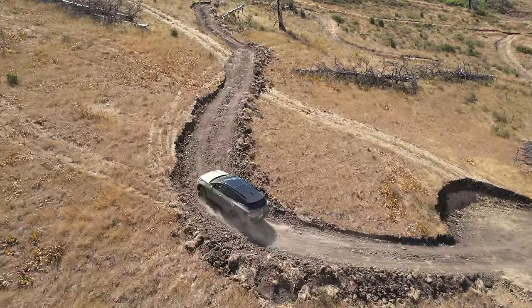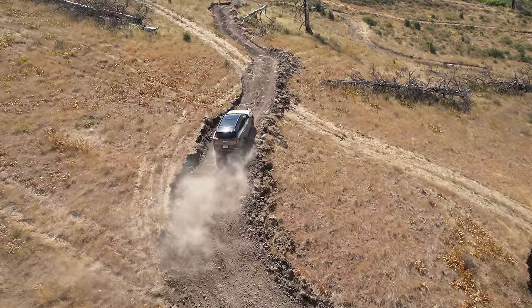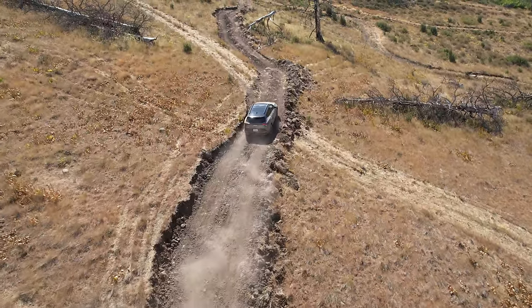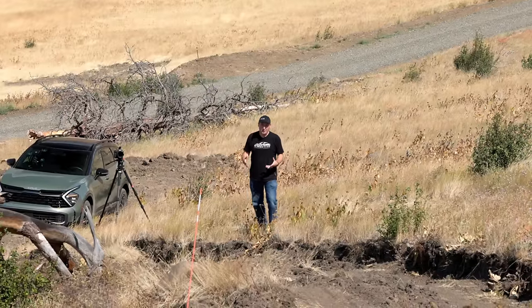Momentum, momentum, come on. And it cut power completely. Oh, and I got to this part. That was way, way more challenging than it was supposed to be.